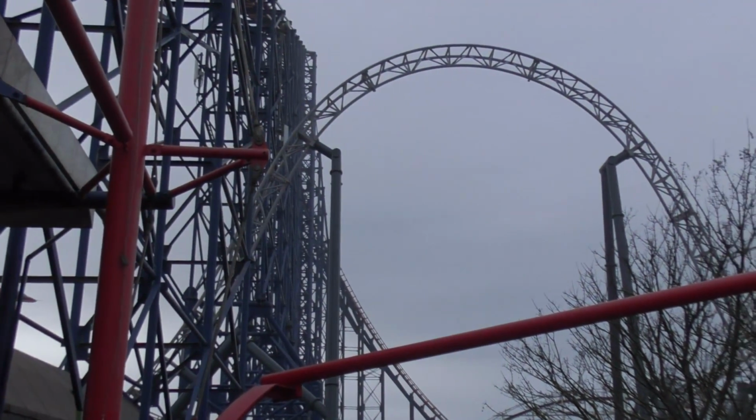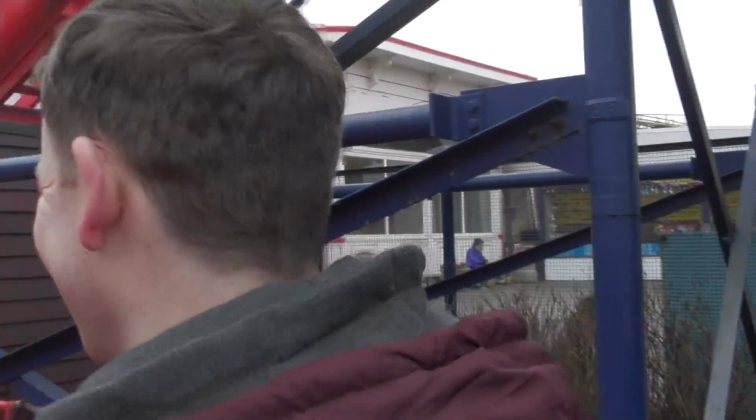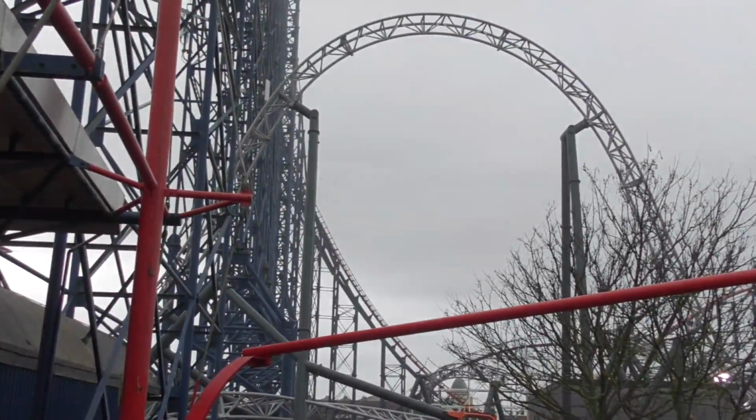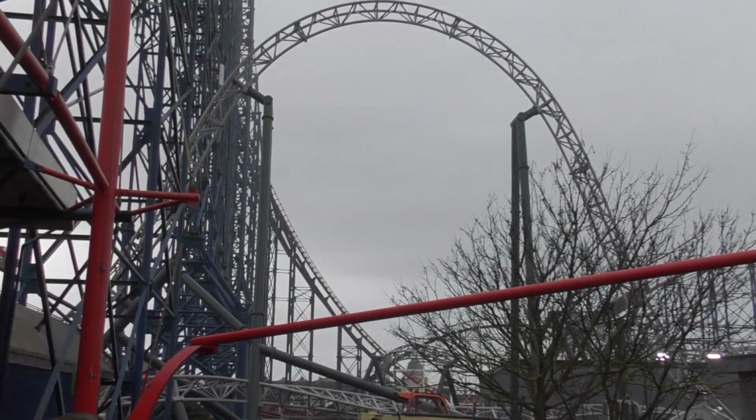So we're just in the queue for the big one, aka the UK's largest monorail. Hashtag not monorail. It is a monorail. Well, that's the beautiful monorail in the UK. What are your thoughts on that airtime hill there, Lee? Proper sick, mate. Yeah, it looks good though, doesn't it?